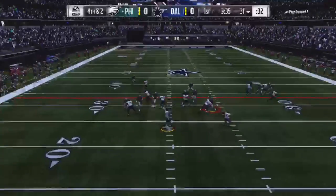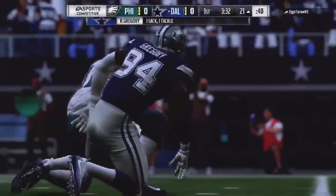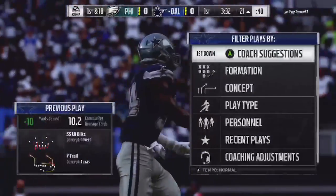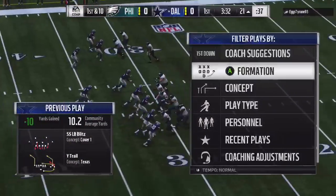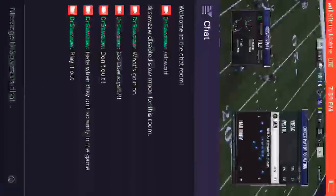It's 4th down. There's Wentz to throw. And down he goes. They bring down Wentz on the sack. Randy Gregory in there to make the sack. He buries him for a loss of 10.